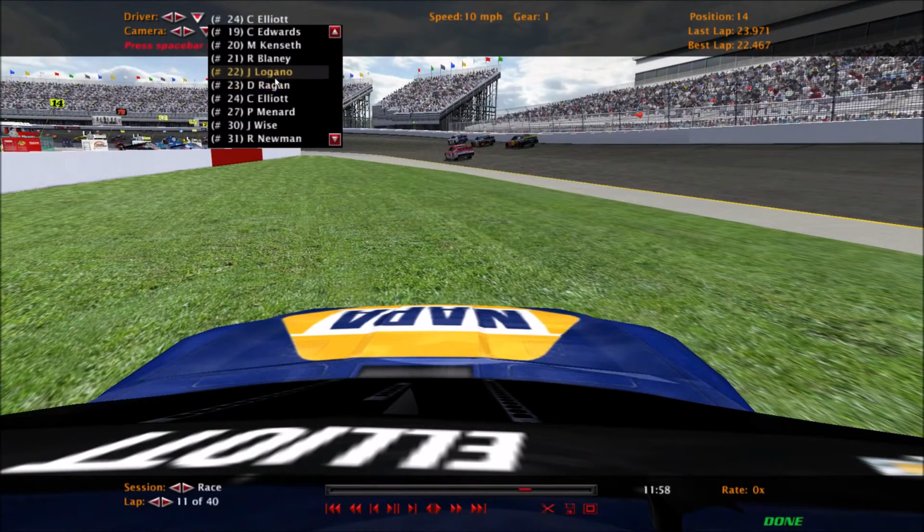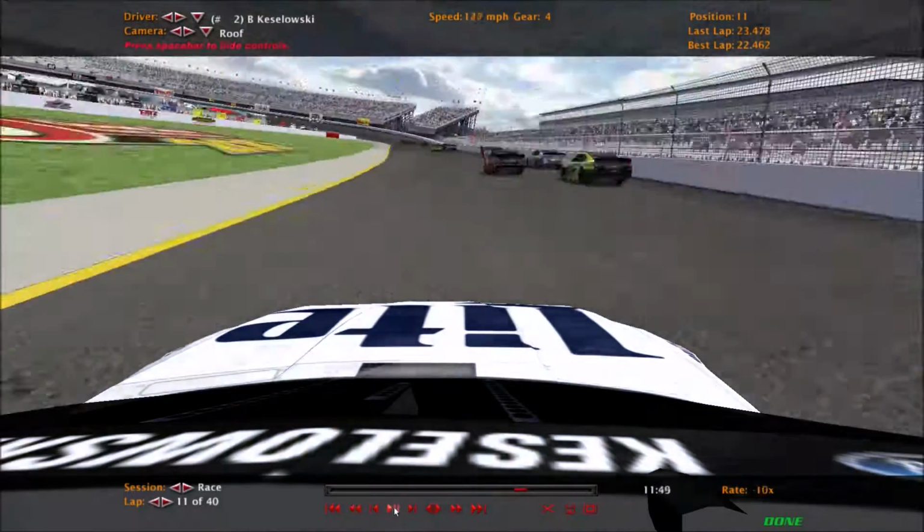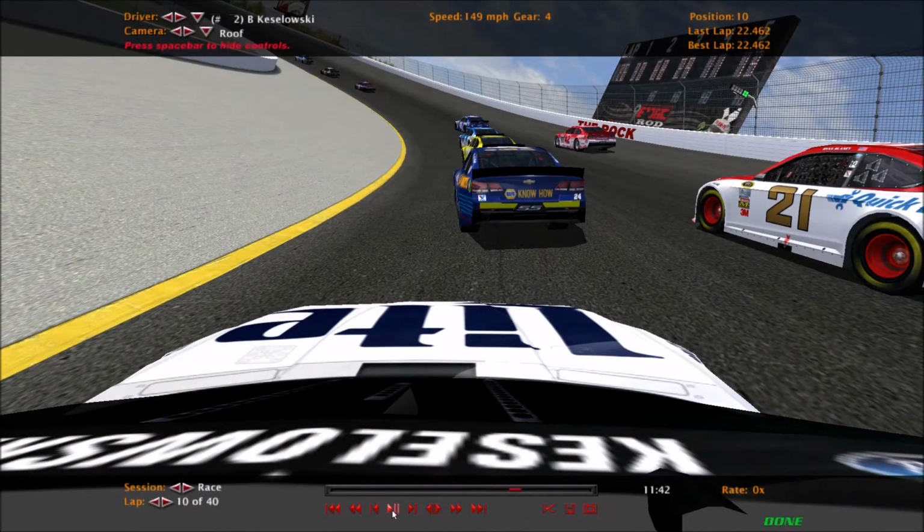Kevin comes across the line in 14th, so he only lost about 5 positions. And Tyler Stevens, who was able to miss the wreck, he might have gotten some nose damage, but overall pretty well on that 2 car.